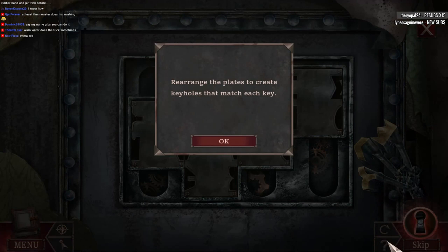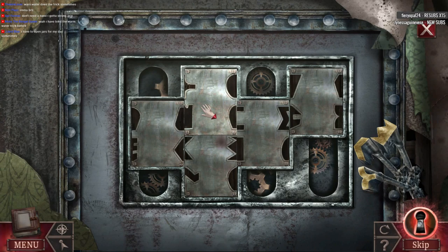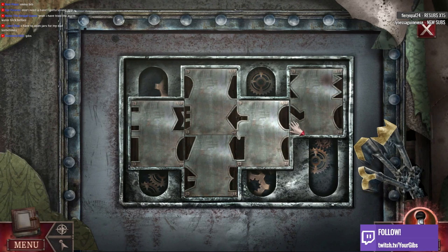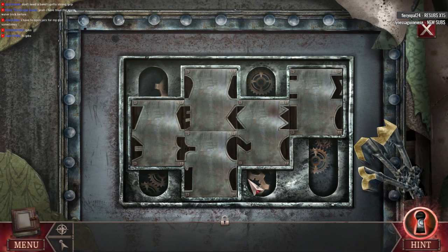Rearrange the plates to create keyholes that match each key. We could go like this. Nope, that doesn't look right either. What if this goes here? Holy cow, that's interesting. Okay, let's put that in there, and put that in there, and put that in there.